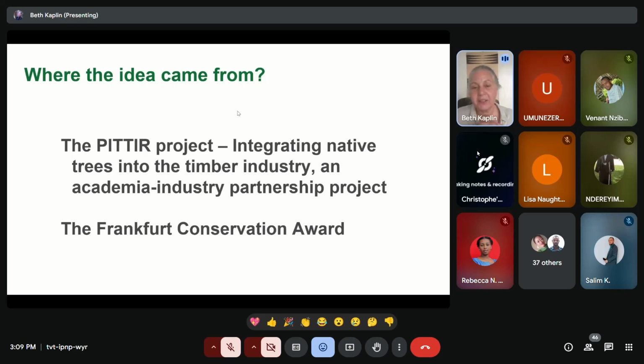And then I also have to acknowledge the Frankfurt Conservation Award, which I received in November of 2023. It was quite a surprise and a shock that I was contacted that I would be receiving it. And I received an award money with that, which I spent quite a bit of time thinking about, maybe 6 or 8 months, what I wanted to do with that money. And then I decided I would devote it to this legacy tree project, because in our NCST project, we didn't actually have the funding to launch the legacy tree project. So that's a little bit about the background.